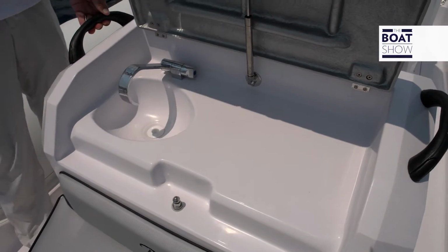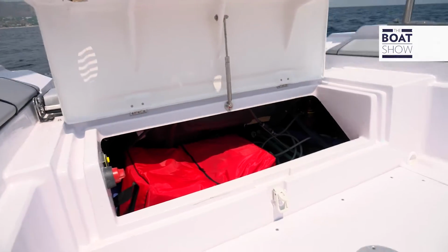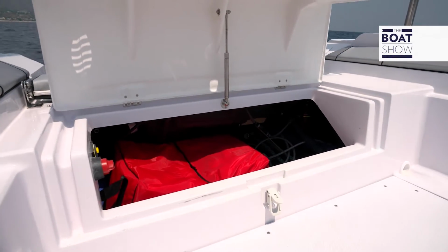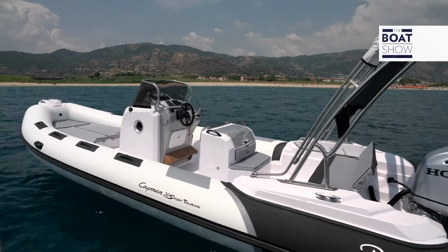Cover hides the sink. You can also sunbathe at the aft, reclining the backrest of the couch, and the chest under the seat contains all the safety equipment. The cockpit is a pleasant place to relax thanks to this lovely little couch.